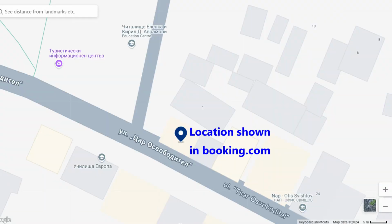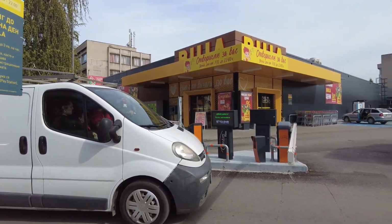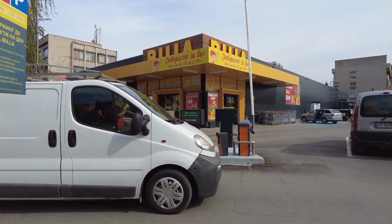Now, look on the map, you'll see where the location is. It's stated as being 400 metres from the centre. Now, they define the centre as the area where the main church is and villa. That's regarded as the centre, so it's 400 metres from there. But I also know the area, so I could see on the map that it was on the corner of a street where the French cafe is.